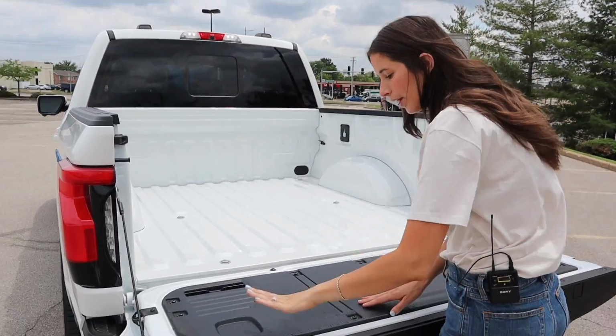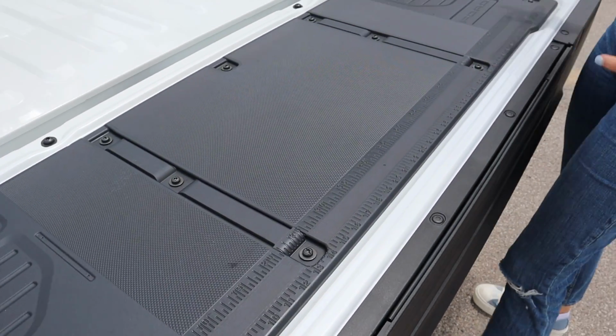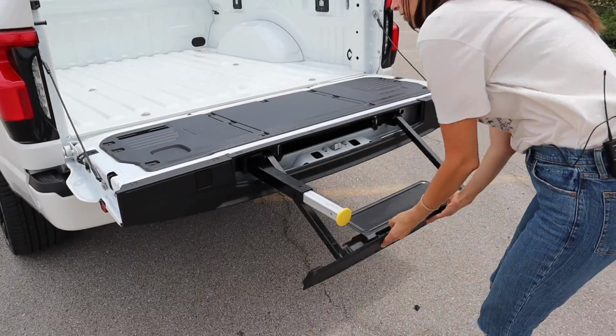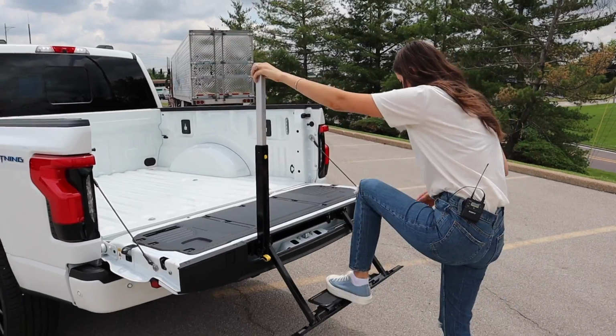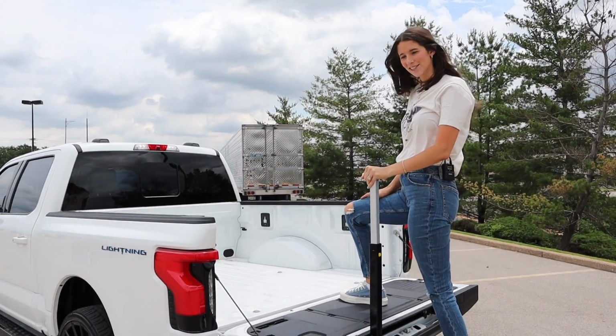Okay, starting with the bed right here, we do have a little bit of a built-in ruler right here, which I think is a fun little cool touch. And then we also have our super handy step for easy access to the bed.